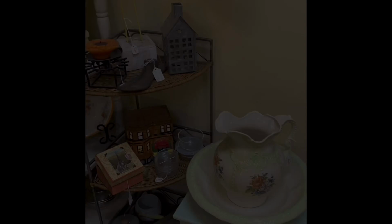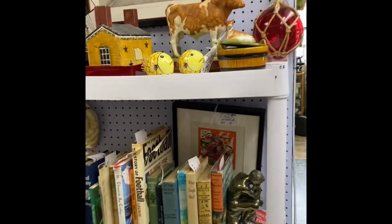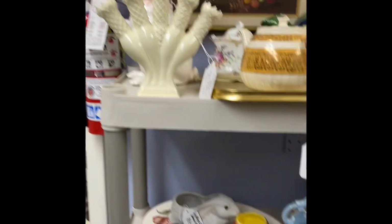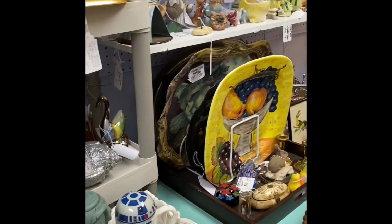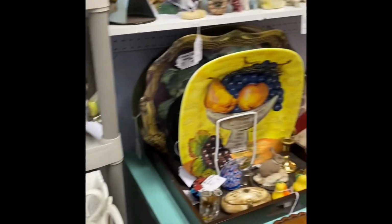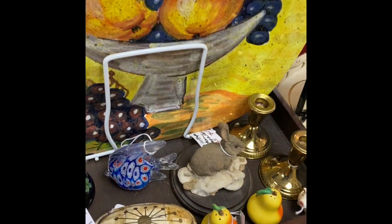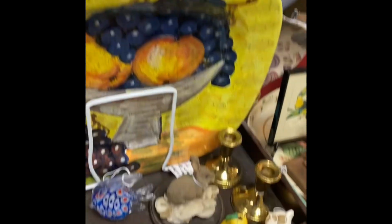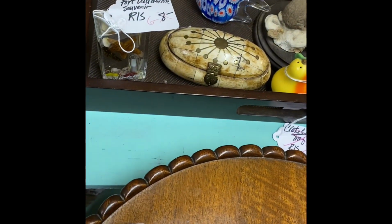Oh, damn. So much stuff. Crystal picture. This place just keeps going and going and going. Has more little nooks and crannies than it looks like on the outside, that's for sure. Some really neat stuff that I've never seen before. We used to think we were so fancy when we had these kind of things.